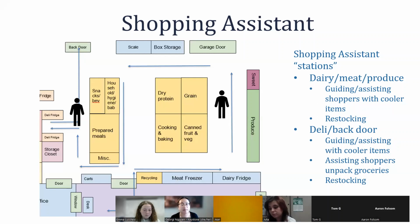So we will have to do some manual walking of the cart back to the front, but to also monitor the number of shoppers in our space, we'll have a limited number of carts. And so we'll tell folks, we can't have the next shopper come in until you're finished with your cart. So please be mindful of your neighbors. The next person's waiting on you to finish your shop.